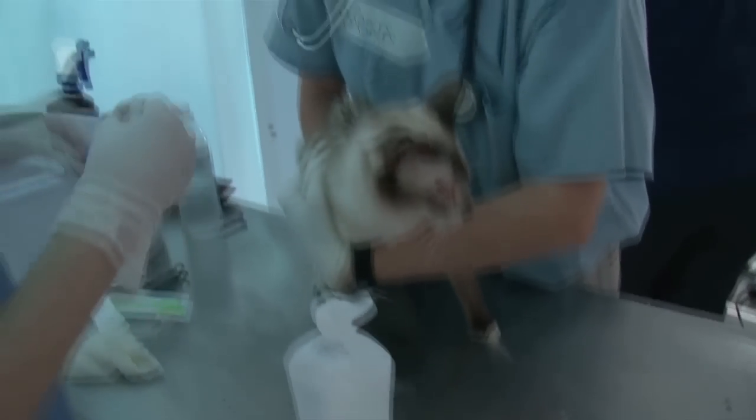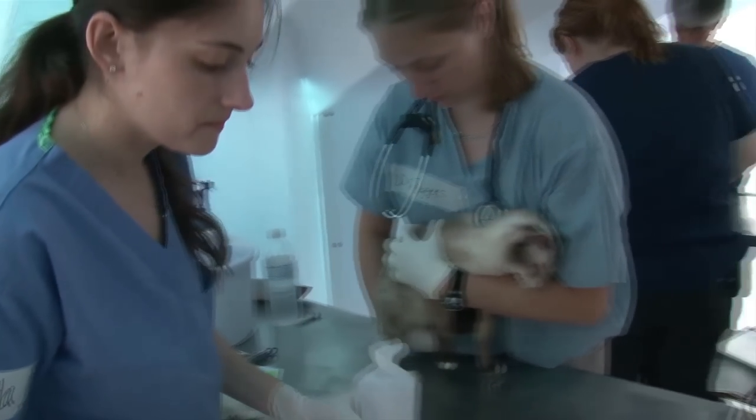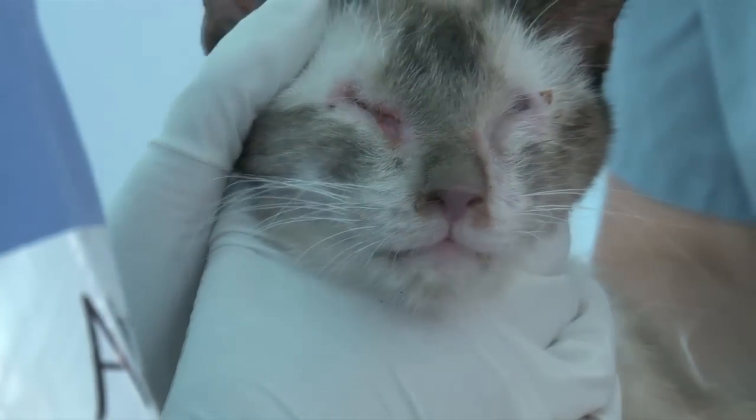The positive side is that now he's in excellent hands and he is on his road to recovery, and eventually will be on his road to his permanent home.